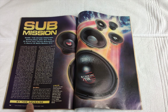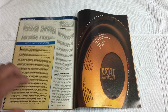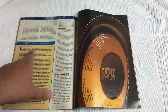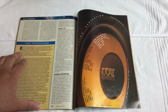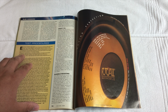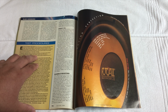This article was by Tom Nousaine. I believe that's how you say it. So basically over here, he's setting up the test procedures, and it's all going to be in his 95 Corvette LT1. Also, he mentions that he took all the measurements and then used near-field lab measurements in an optimal or recommended enclosure. These are his 3 criteria, or the 3 test procedures. He's testing for frequency response, and he has 6 microphones positioned around the driver's seat, and then the subwoofer is located in the Vette's hatch.